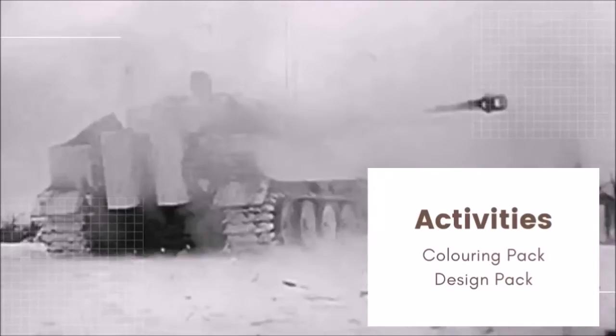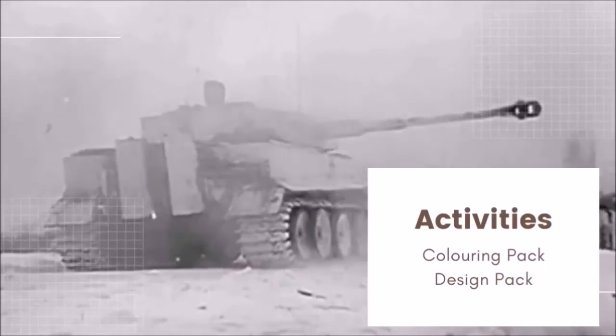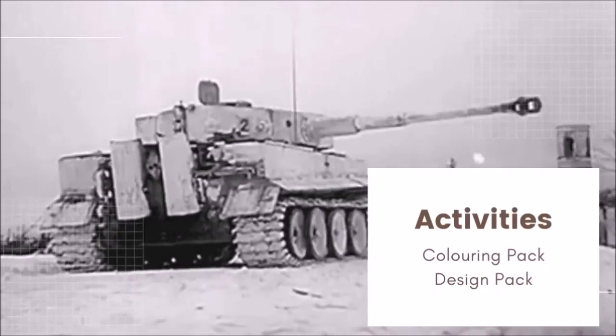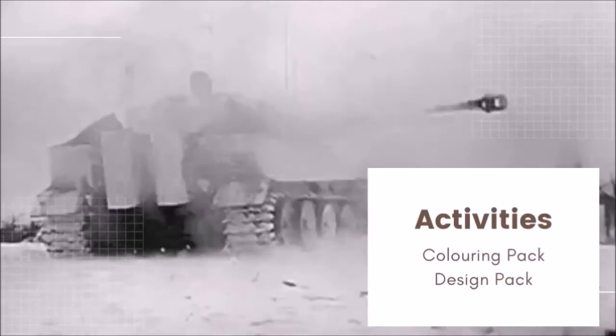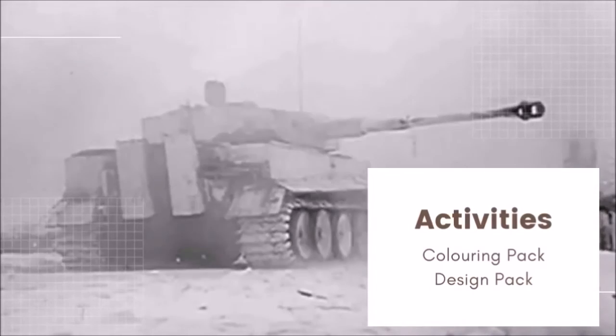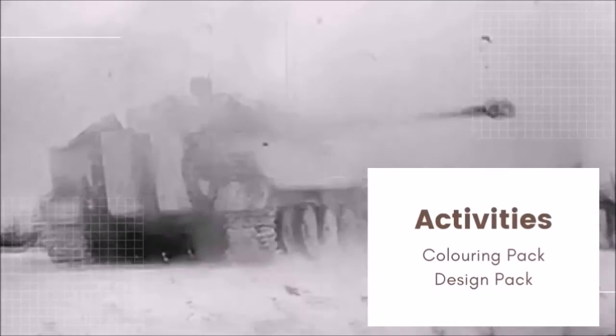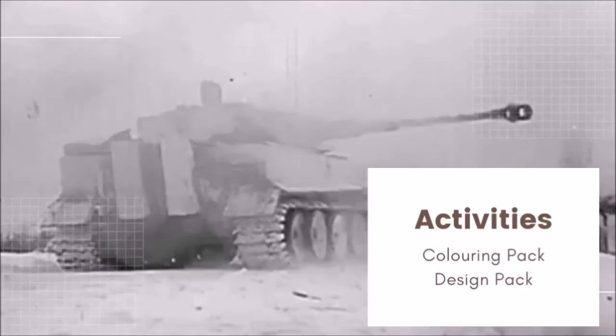It's time to have a go at some activities. Accompanying this video are two packs. There is a colouring pack full of blank tanks to be made colourful. Think about the weather these tanks would be in, as you wouldn't want them to stand out. There is also a design pack for those wanting to create their own tank. Use the checklist in the pack and the information from this video to make your tank the best it can possibly be.